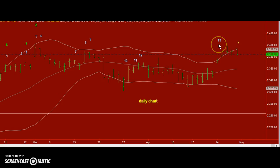Here's bar 13 of a sequential sell signal. We now have 7 more bars of setup. We're 2 bars away from a 9-13-9 sequential sell signal. So if we go up 2 more days, we get a new sell signal.